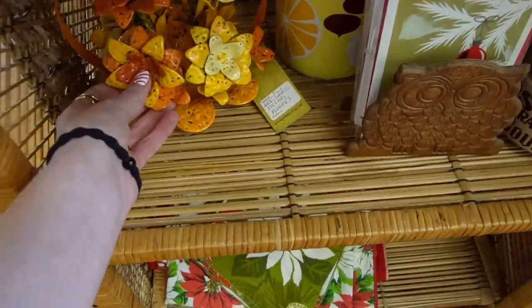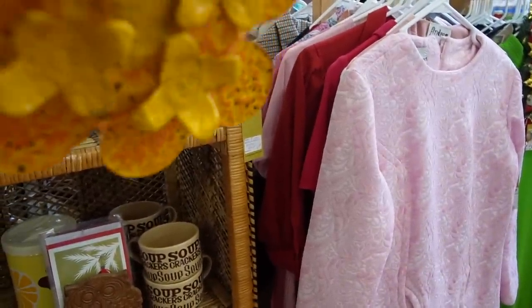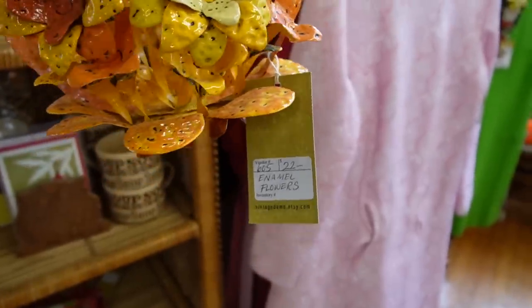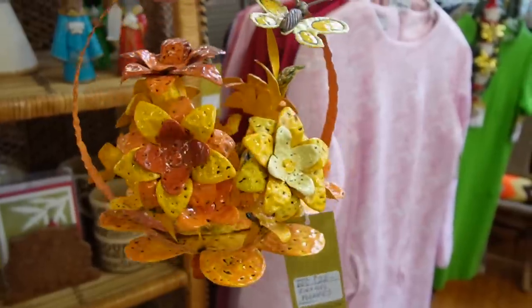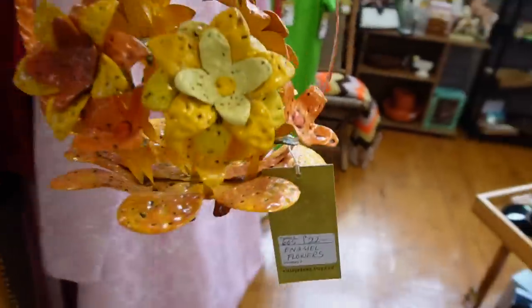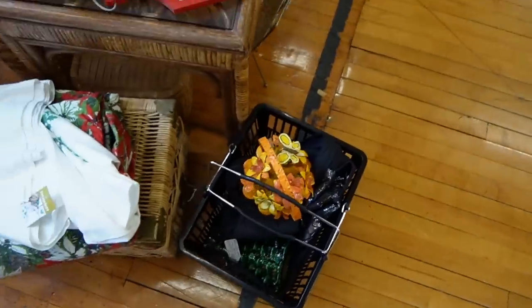And these flowers are interesting. $22. They're metal, like tole ware. I'm just really digging that butterfly on top. They've got $22 on it. It looks to be in good condition. I want to say it looks vintage. Whether or not it actually is, I'm not sure. But for only $22, stick that right in there.